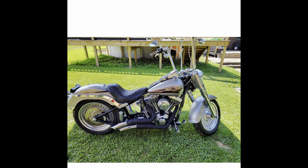We've got custom chrome fork lowers and covers. We've got ape hangers on this thing with custom mirrors, grips, and control covers. We got a Screaming Eagle air intake set up with the Willie G cover on it. It's actually just like mine that I had on my 2021.